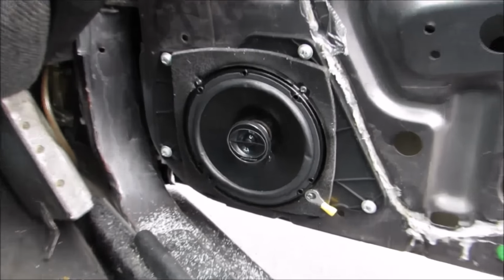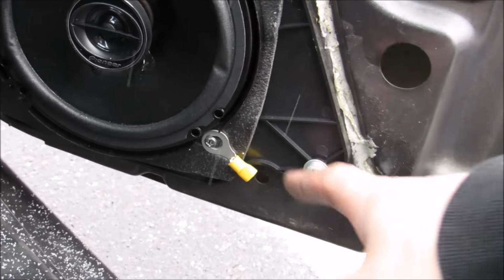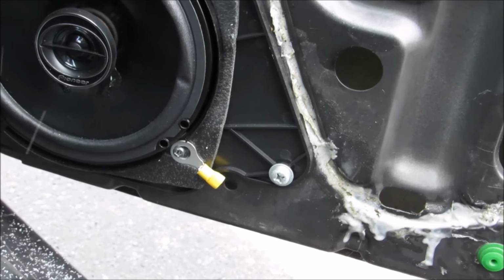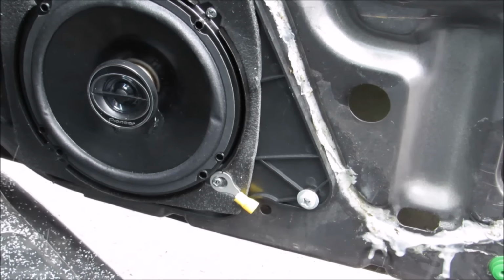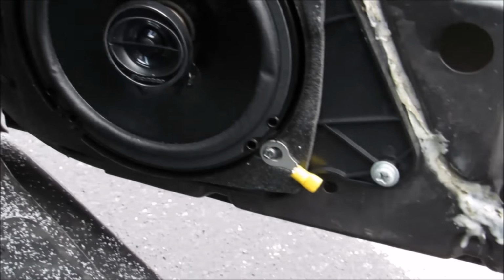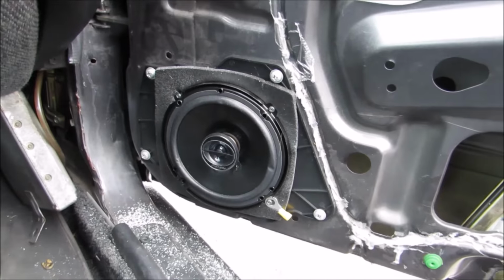Alright guys, so I got this one mounted in. I did break the little clips on this side, so I just found whatever kind of washer I could in my car. That's the only thing I had. That little, forgetting what it is. But anyway, I just had to use that, and time to put the door panel back on, and we'll see how it sounds.